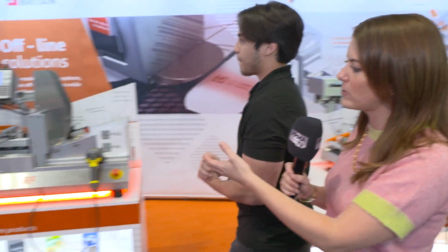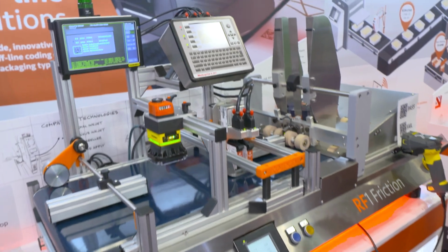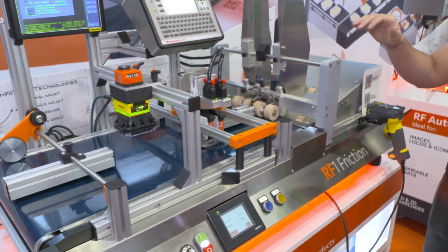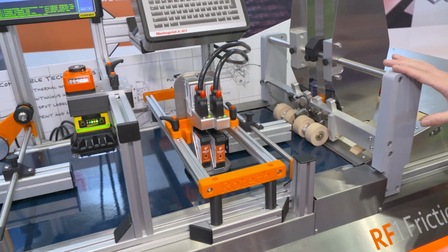And we're going to make our way down to this final machine at the end of the stand here, the biggest one that you are showcasing. So yeah, talk us through this. Yeah, so we call it the RF1. This is a friction feeder. It's got a lot going on.